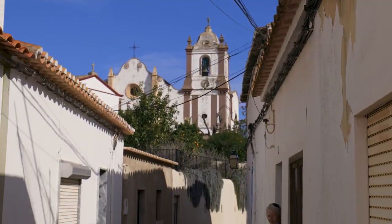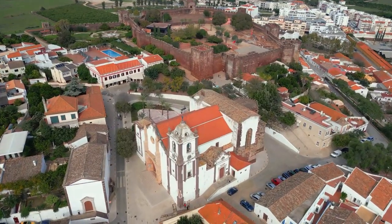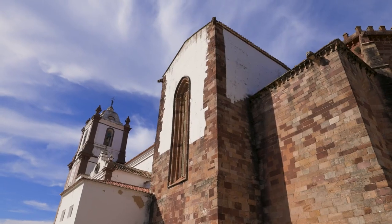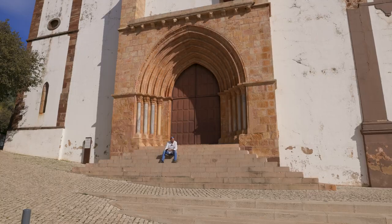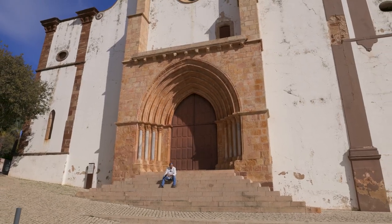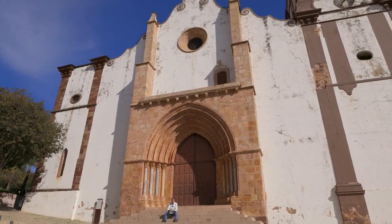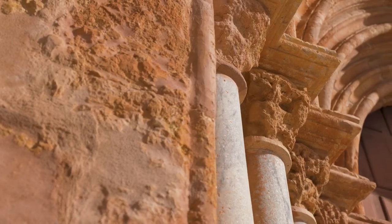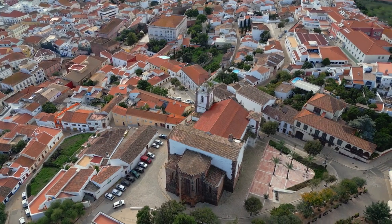Towards the top of the town is Silves Cathedral. Now this place dates back to the 13th century. It's undergone some major transformations which reflect the rich history of the town. And most recently, in the mid 20th century, it was finished the way it looks now. Underneath this cathedral, they actually found a mosque. That's how far back this history goes.